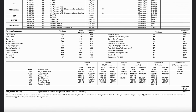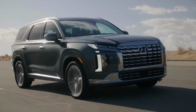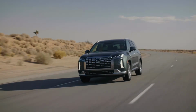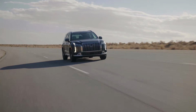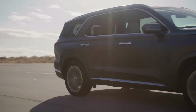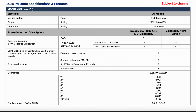A base model SE is a decent entry point into the Palisade lineup. I mean, you do get a rather large 12.3-inch infotainment screen. You've got your Apple CarPlay and Android Auto, along with dual zone climate, keyless entry, 18-inch wheels, and you do get cloth seats, which I'm not completely against, but once again, the SEL Premium is where it's at because it enhances the blind spot monitoring system by offering you blind spot cameras so you can see exactly what's going on when you put your turn signal on.